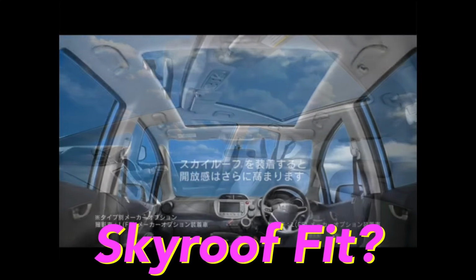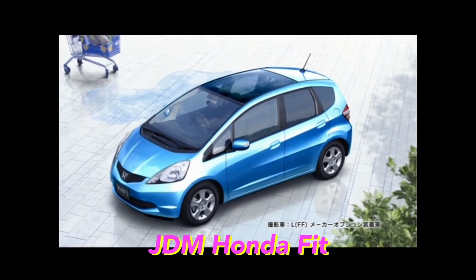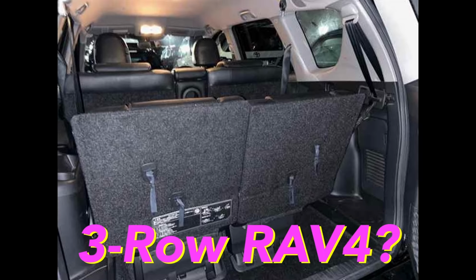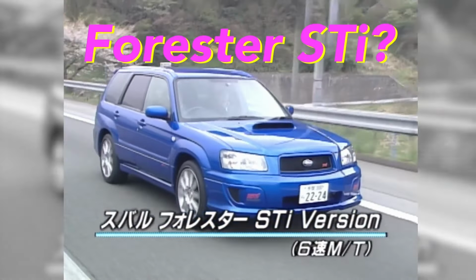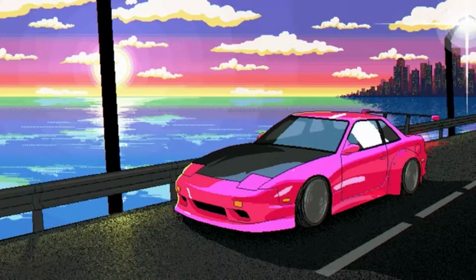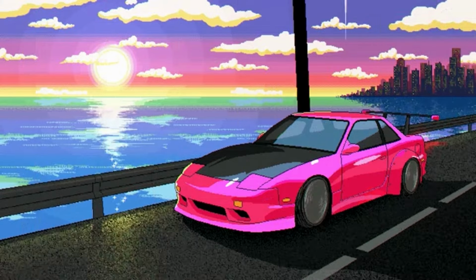Have you ever wanted a glass roof Honda Fit? JDM version. What about a long wheelbase 3-row Toyota RAV4? JDM version. The practical Subaru Forester, but the drivetrain of an STI? JDM version. Not any less desirable than a JDM Special, they also come across the same ownership hurdles.